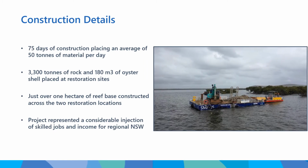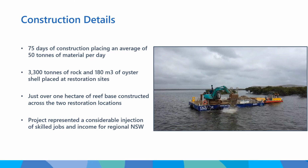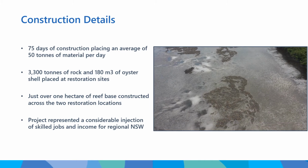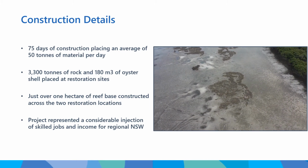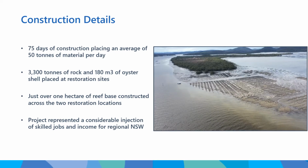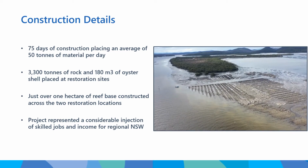Construction of the reef took 75 days with an average of 50 tons of rock placed per day, as I had mentioned. That's approximately 4 semi-truck loads. 3,300 tons of rock and 180 cubic meters of oyster shell were used in the build, which is enough to raise an international football pitch by 1 meter.